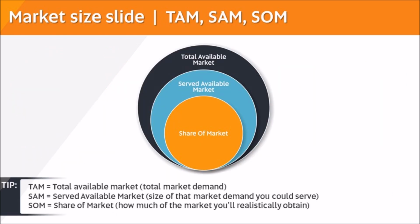I'm not going to spend too much time on this, but there are 3 acronyms an investor may throw at you during the Q&A, and these should also be in your deck: the TAM, SAM, and SOM. I've seen a lot of entrepreneurs get tripped up on this in the Q&A when they don't know what these acronyms mean. TAM stands for the total available market. SAM stands for the served available market. In other words, the size of that market demand you could serve, and SOM stands for the share of the market. How much of that market you'll realistically obtain. And I've showed you this graph here so you can see the incremental differences between the 3.